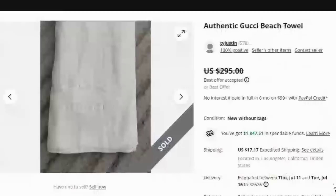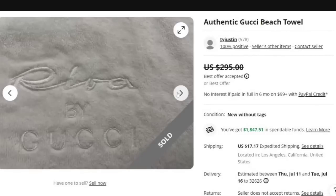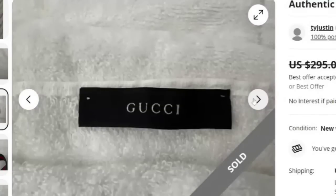Next is a Gucci, and any Gucci towel is going to be worth money, but I wanted to put this one up here because it's white, right? It's just a plain white towel. It says Riva by Gucci, sold for a best offer on $295. It is simply just embroidered there.